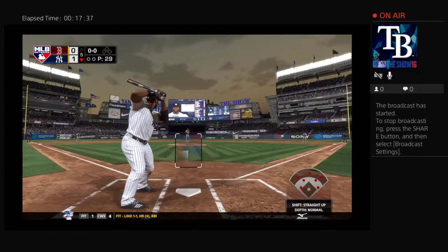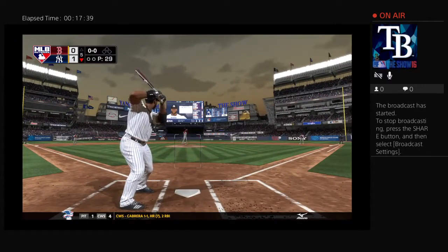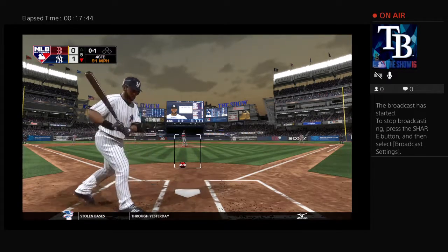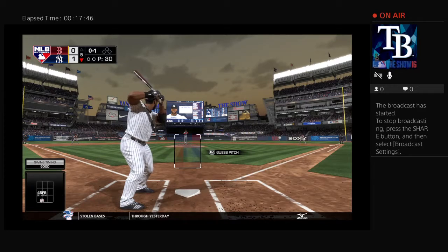Into the box now, Victor Rivera. Leading off for the Yankees. Ready to deliver. Here's the first pitch. Now a check swing, but it's strike 1 anyway, says the home plate umpire.